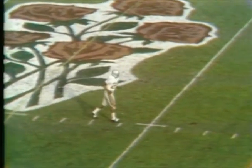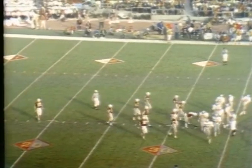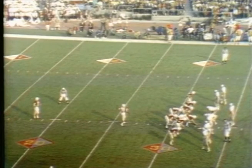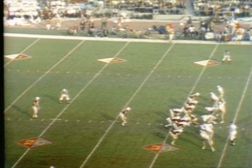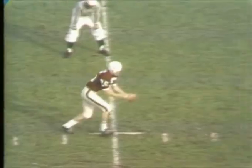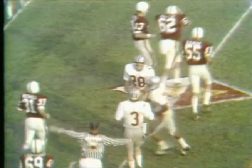4th and 2. And going back is Tim Anderson of Colliers, West Virginia, senior. They have 4 players on this defensive unit who made the All-American defensive team this year. Here's a kick. Murray just gets it away. And a call for a fair catch on the 40-yard line of Ohio State by Harry Howard.